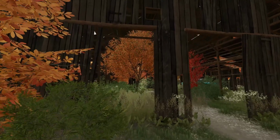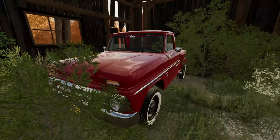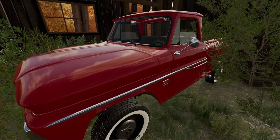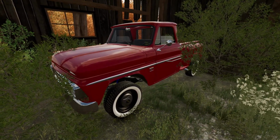There's trees growing in the dadgum barn. I see something blue over there. Ooh, is that it? What is that? Oh, okay. I can work with something like this. This is a Chevy K10. I don't know the exact year. I think it's 1960s, I want to say.